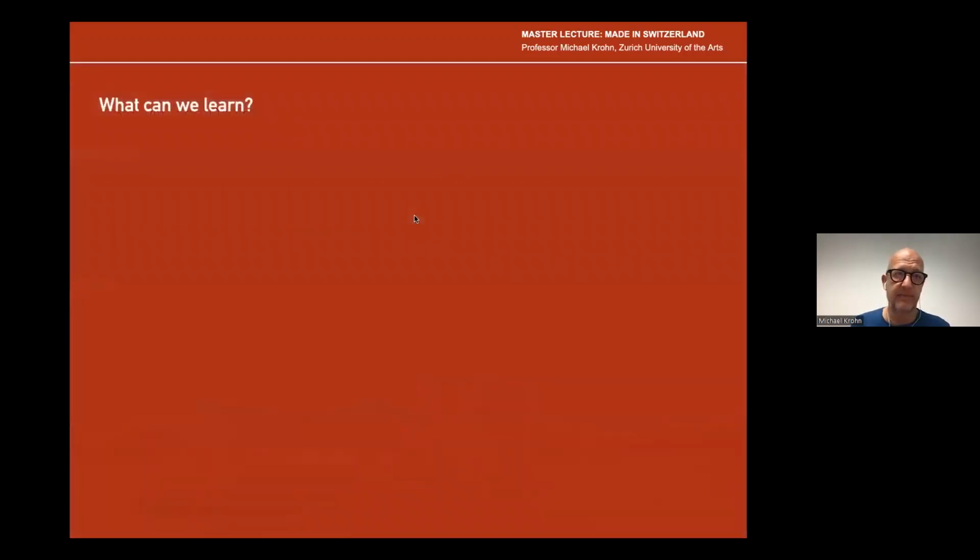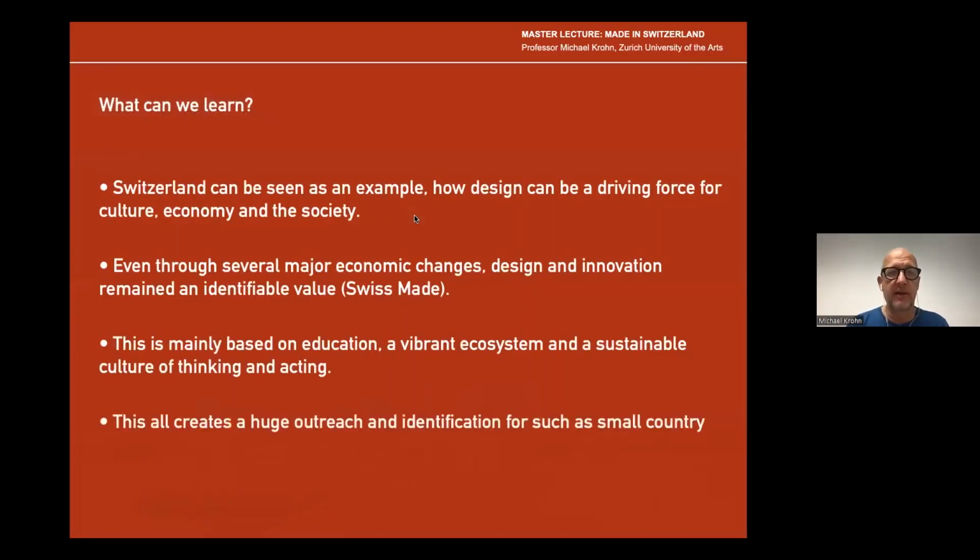In this case made means, and this is where we started from, open new opportunities for your society. So coming to an end, what can we learn? Switzerland, as a really small country, can be seen as an example of how design can be a driving force for culture, economy, and the society. We had several major economic changes, but design and innovation remained always an identifiable value. That's the Swiss made, which we saw on the watch. This is mainly based on a very good education ecosystem and a sustainable culture of thinking and acting. And this creates in the end a huge outreach and identification for such a small country as Switzerland is.